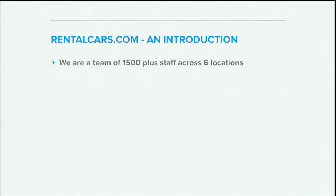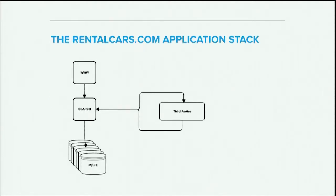We're a team of 1,500, and we are spread across 6 locations, headquartered in Manchester. That's where I'm from. We are a team of 6 database engineers. So this is from an operations/database perspective. We do have a DevOps culture, and we do try to do agile development, which mostly works.